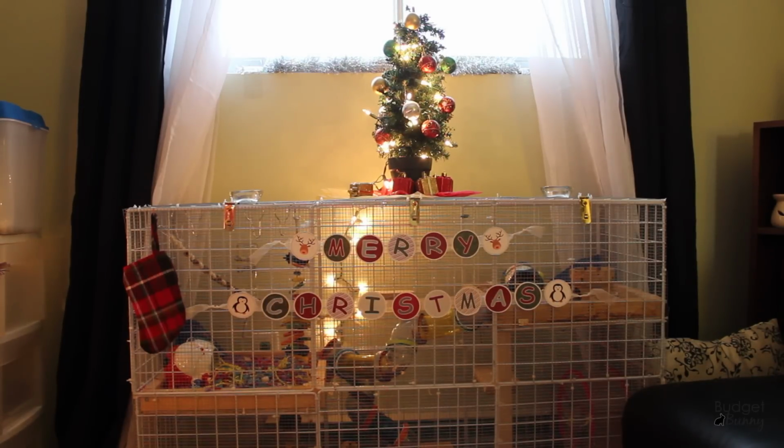So because a lot of us were out of power, it meant that any last minute shopping we couldn't do. My house was thankfully only out of power for about 12 hours, but that backed me up. So that was why the rest of the cage tours didn't get up before Christmas. And then on the day after Christmas, Mr. Budget Bunny and I came down with an awful cold and flu mix that basically ruined the rest of the holidays for us. So we're still recovering from that, but that's why this and the Christmas rabbit cage tours are going up so late. But you guys said you still wanted to see them, and I figured better late than never. So I'll get on with the tour.